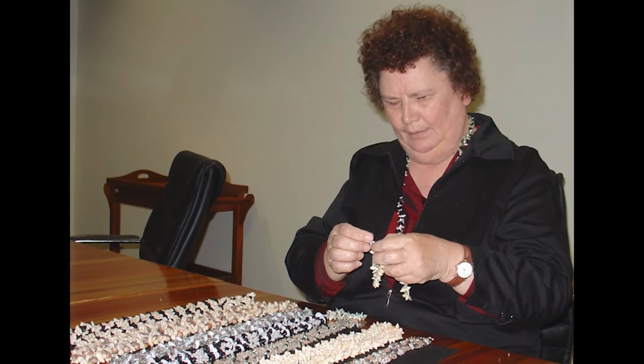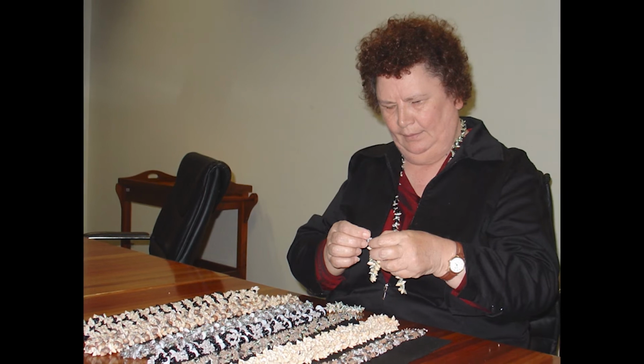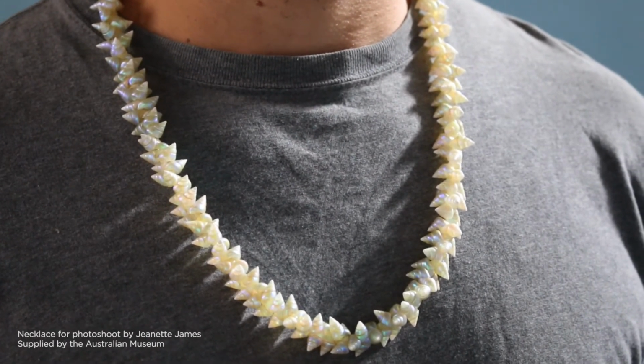And then, I would thread the necklace and it would take a good week. And then I put a little bit of oil on them, which is the last thing to make them look good. Traditionally, they used muttonbird oil or other oils on the island. Our mariners, they'd pierce them with the eye tooth of a kangaroo bone and threaded them onto sinew.